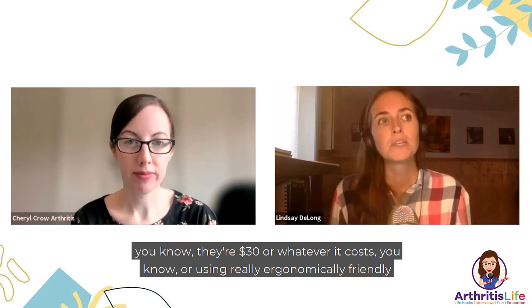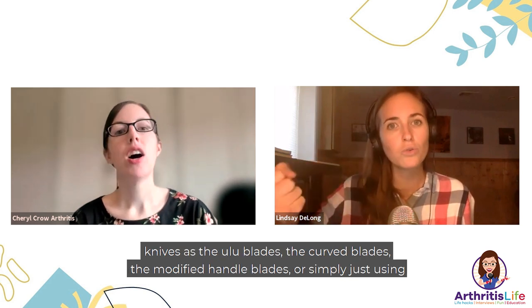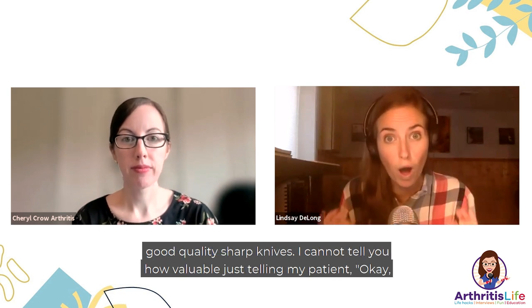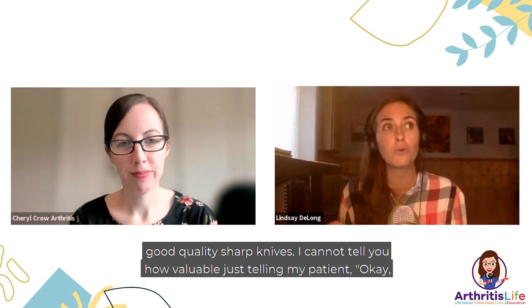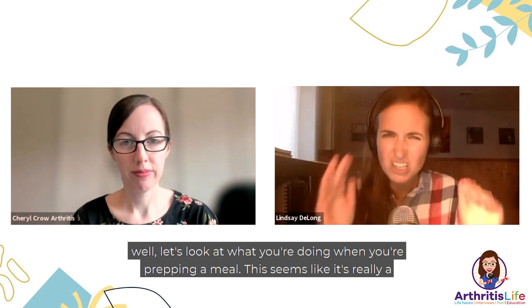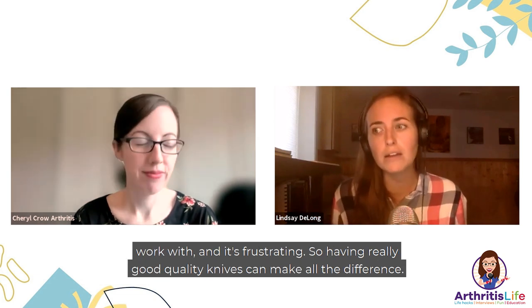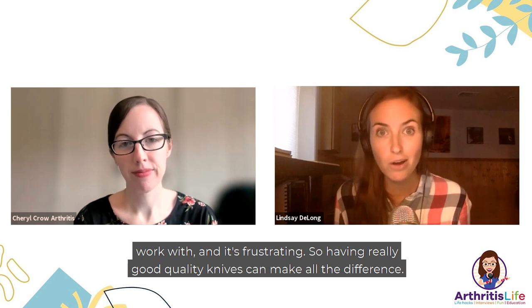Or using really ergonomically friendly knives, the Ulu blades, the curved blades, the modified handle blades, or simply just using good quality, sharp knives. I cannot tell you how valuable it is just telling my patient, okay, let's look at what you're doing when you're prepping a meal. This seems like it's really a struggle. Can we look at your blades on your knives? And they're dull and hard to work with and it's frustrating. So having really good quality knives can make all the difference.